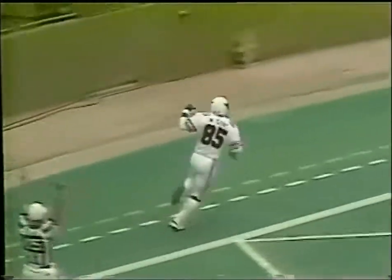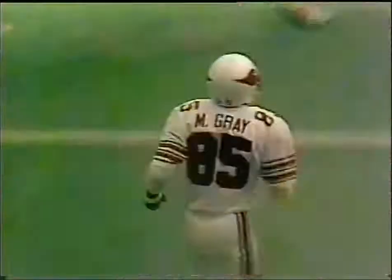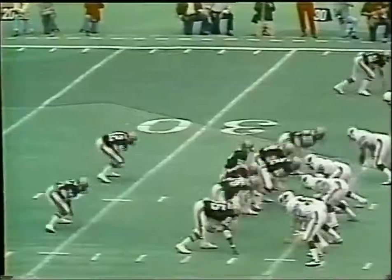Hart, play action. Good protection again. Throwing, Mel Gray is down there. Touchdown. Boy, did Hart have that protection that time. He just stepped right up in there. 38-yard touchdown pass. We'll continue with more of that Sports Spectaculars.